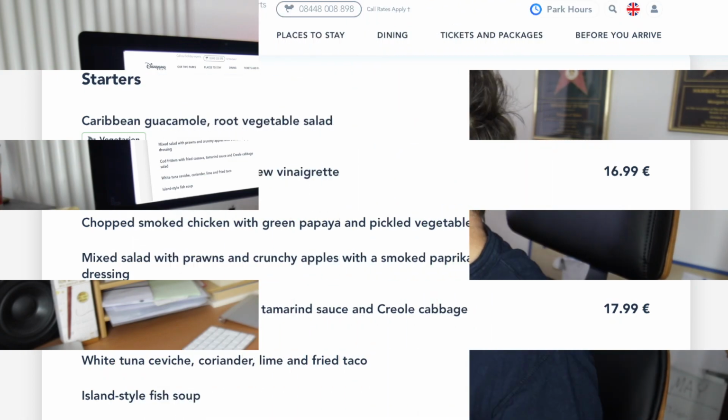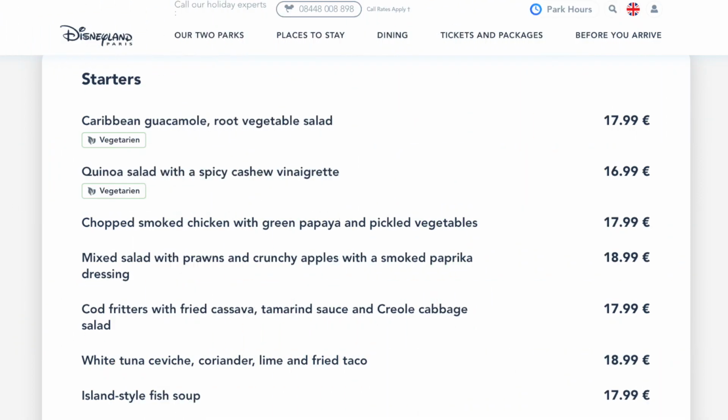The menu offers starters, main courses, and desserts, and from our experiences, the starter portions are shareable. And in fact, if you're 2 people and you're really not hungry, you can probably just share 2 starters and maybe a dessert, and you're gonna be fine. And actually, I don't know if that's allowed, so you better check that before you do it. Marcus got the cod fritters with fried cassava, tamarind sauce, and Creole cabbage salad, and I ordered the Caribbean guacamole and root vegetable salad.